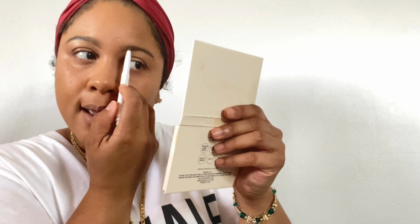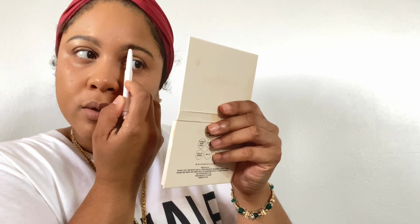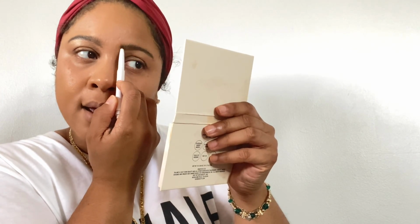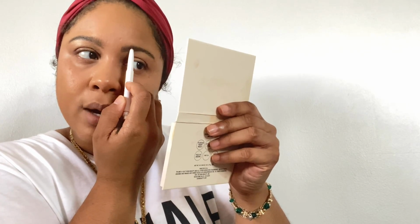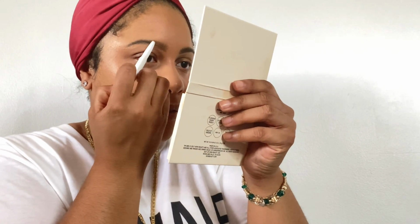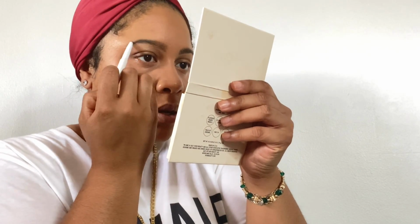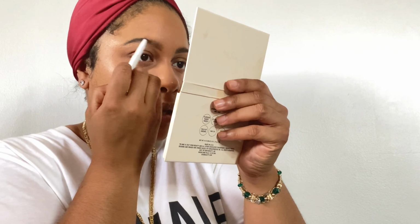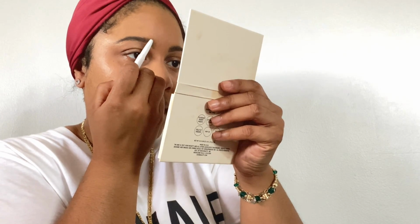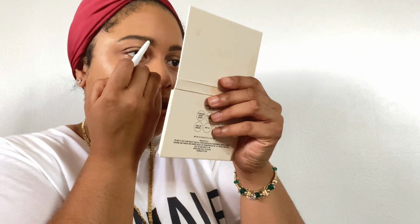And then when you get towards the top, you want to do light strokes, right? Because you want them to look more natural at the beginning of the brow versus the end of the brow. I find that when I put the pencil upward like this, I get those natural strokes better. So now we're gonna fill in this one. And we're gonna go with those hair-like, lightly drawn strokes.